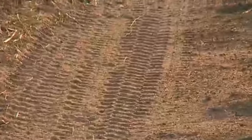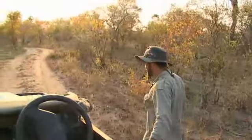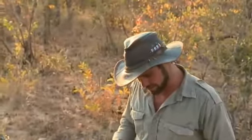This is what we were hoping for. There are some leopard tracks here. I just want to have a closer look and establish if they were seen this morning or if they are from sometime between this morning's drive and now. And to do that, I need to just check a little bit more thoroughly, but I feel that these tracks could be fresh.